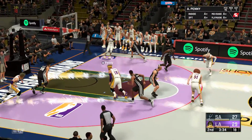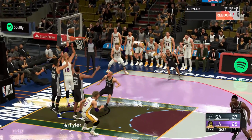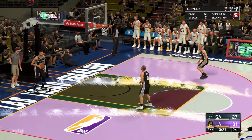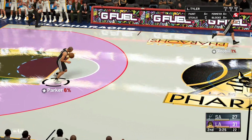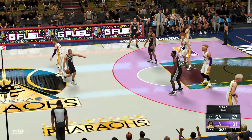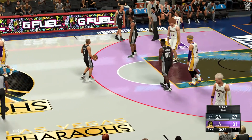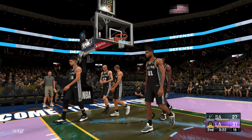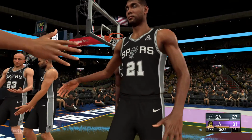On the pass to Miracle Man. Tyler. It's good on the putback. And Los Angeles leads by 4. You know, we talk about it all the time, guys. Those second chance buckets, always the result of that extra effort. And San Antonio calls the first timeout of the game. It's been quite a game for Miracle Man. Man, he continues to burn them with his scoring.